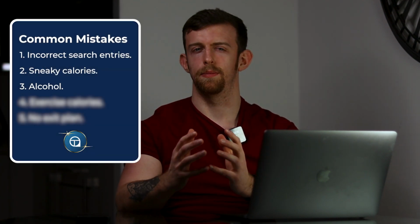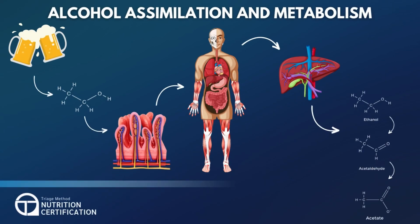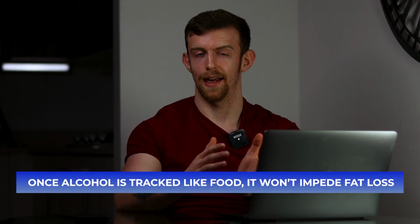Alcohol is another fat loss result killer, but not for the reasons that people think. Alcohol is actually a 4th macronutrient with 7 calories per gram. When we consume alcohol, it has to be metabolized first by our liver, and this can cause other nutrients such as dietary fat to be stored as body fat, provided that you're above maintenance calories. The key point here is that provided alcohol is tracked like any other food and you still end up in a calorie deficit at the end of the day, it won't impede your fat loss results.